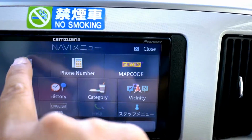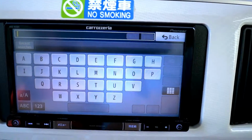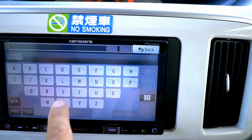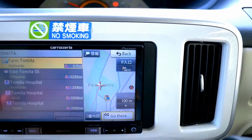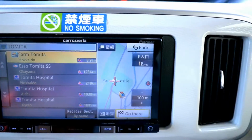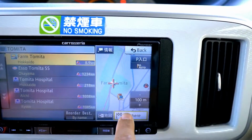Okay, so let's say you already know the name. One of the most famous attractions in the Furano area is the Tomita farm, so I can just go right ahead and type in Tomita. The list includes the location that I'm looking for, farm Tomita. So in this case, you can just go ahead and press go there.